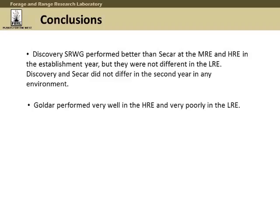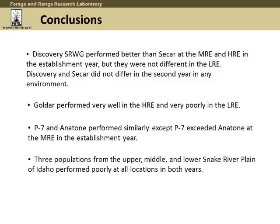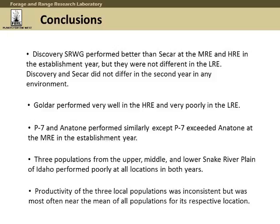Goldar performed very well in the high environment and very poorly in the low environment. P7 and Anatone performed similarly, except P7 exceeded Anatone in the middle environment in the establishment year. The three populations from the Snake River Plain performed poorly at all locations in both years. And productivity of the three local populations was inconsistent, but was most often near the mean of all populations for its respective location. Okay. Thank you very much.